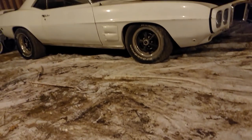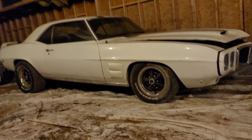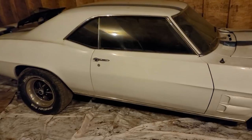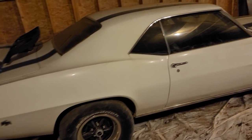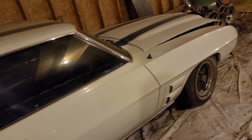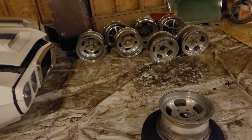All right, folks, it's moving day. Now, what are we moving, you ask? First up, we have a 1969 Pontiac Firebird Trans Am replica. California car, 350, automatic, super solid, all original panels. This one will be getting a 4-speed swap and possibly some other goodies. I think we're starting a collection of slots here.